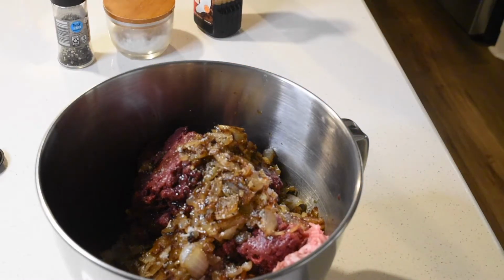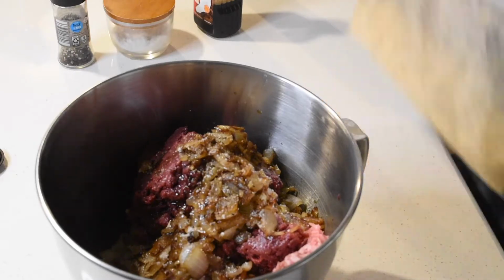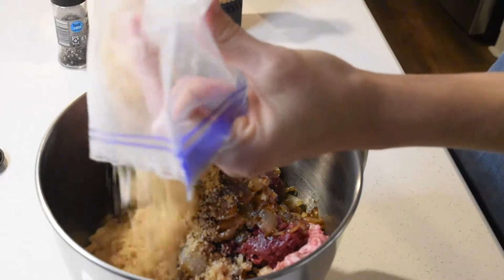Lastly, I'm adding in the binder, which is 2 cups of crushed pork rinds. I also added in 2 eggs. They are just hidden below the meat.